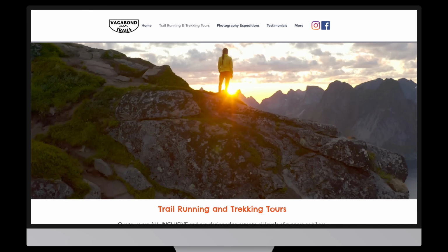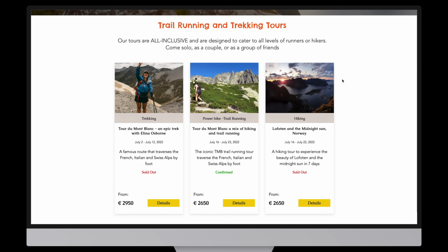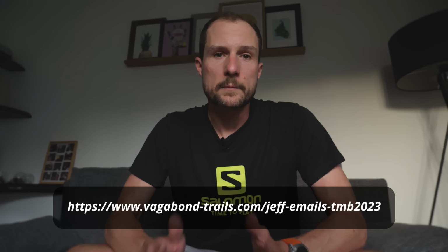And as I mentioned at the top, we're already planning to come back to fast-pack the Tour du Mont Blanc again around this time next year. We'll be working with a company called Vagabond Trails, who specialize in organizing group runs just like this on the TMB and other big routes. So if you're interested in learning more, I'll link to a form below where you can enter your email address to be the first to get all of the details once we get them confirmed, including the dates and price. The trip will follow a similar format to what we just did, but likely over closer to 6 days and with some additional support from Vagabond Trails.